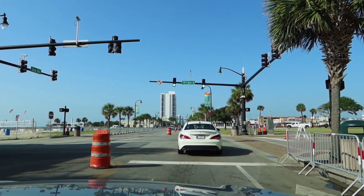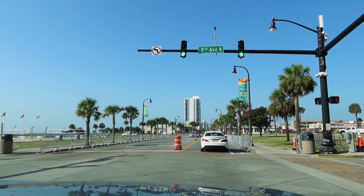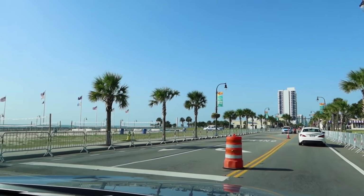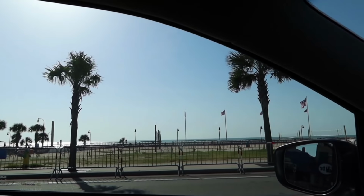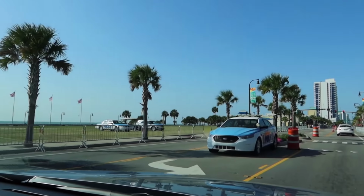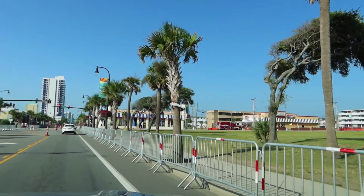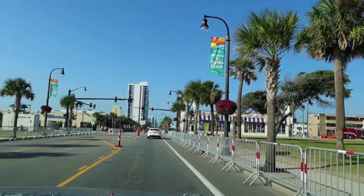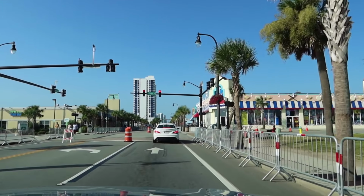Beautiful day. It is hot right now. The heat indexes are in the 105 plus range. There's a great view of the beach. We've got the volleyball courts, the boardwalk. That's the main boardwalk area. Got more police. Fire truck over there. There's a Nathan's. Bargain Beachwear.